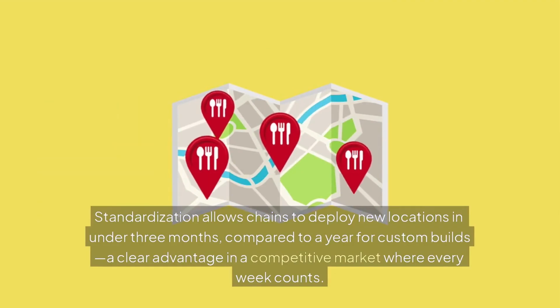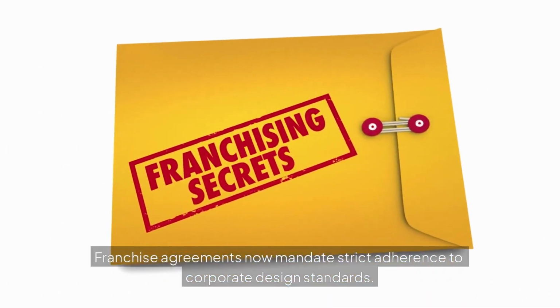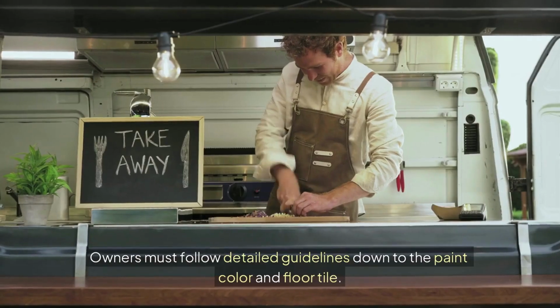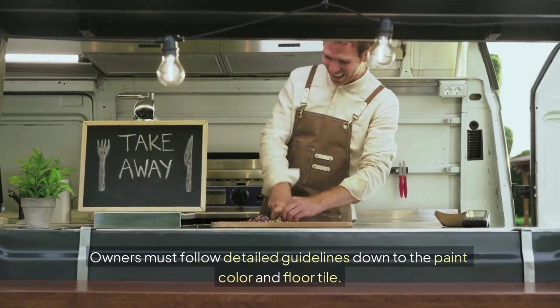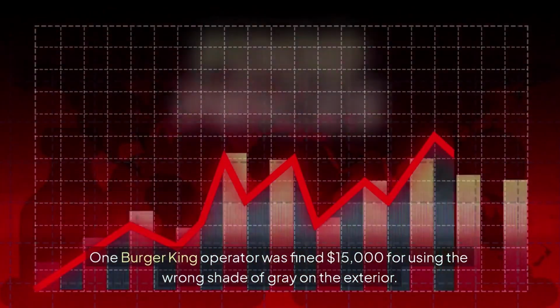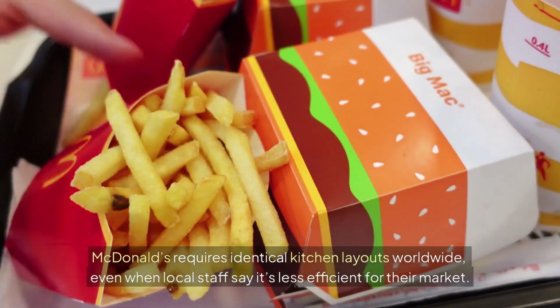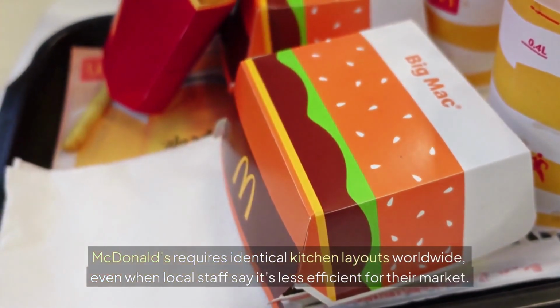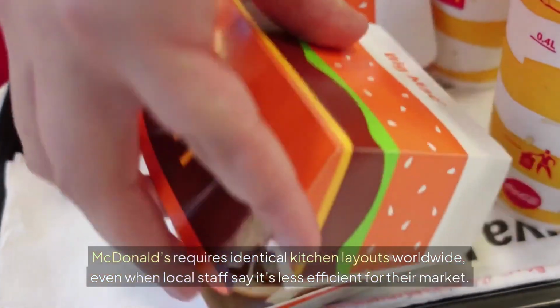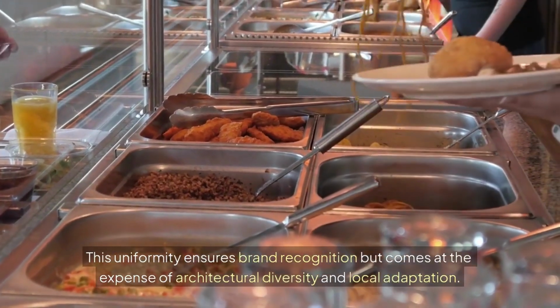Franchise agreements now mandate strict adherence to corporate design standards. Owners must follow detailed guidelines down to the paint color and floor tile. One Burger King operator was fined $15,000 for using the wrong shade of gray on the exterior. McDonald's requires identical kitchen layouts worldwide, even when local staff say it's less efficient for their market. This uniformity ensures brand recognition, but comes at the expense of architectural diversity and local adaptation.